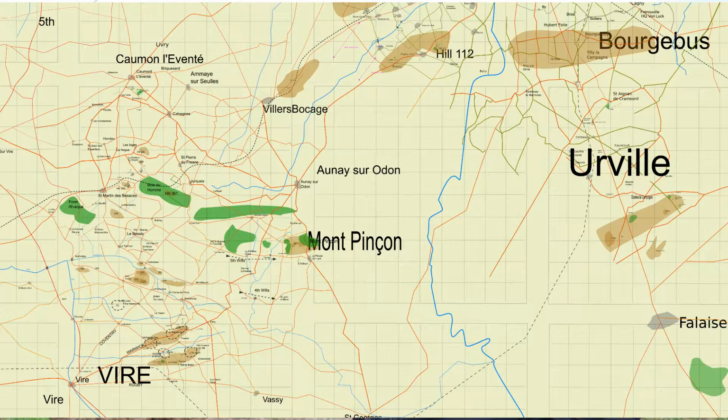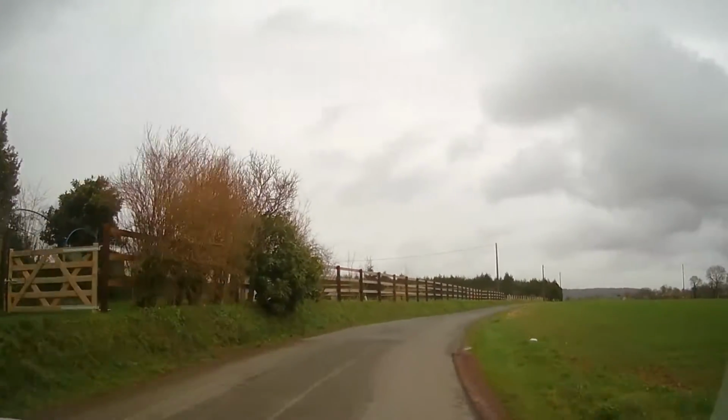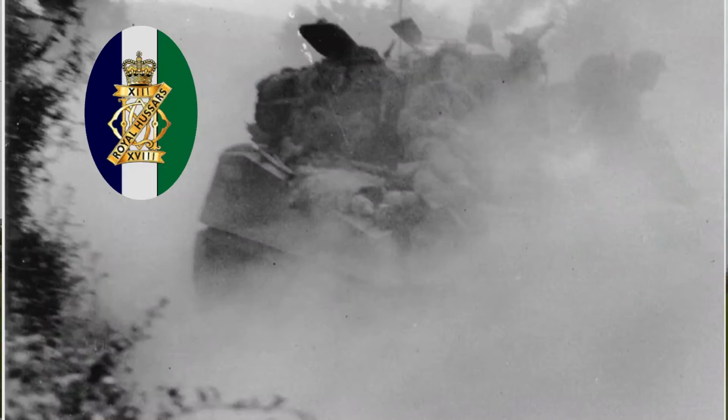On the 4th and 5th, Eberbach had decided to abandon Villers-Bocage and Aunay-sur-Odon. The new line of defence would go from Bourguébus Ridge to Vire, passing by Mont Pinçon. In the early hours of the 5th of August, the 4th Wiltshires started out, carried on the tanks of B Squadron of the 13th/18th Hussars. The 5th Wilts were on A Squadron tanks.